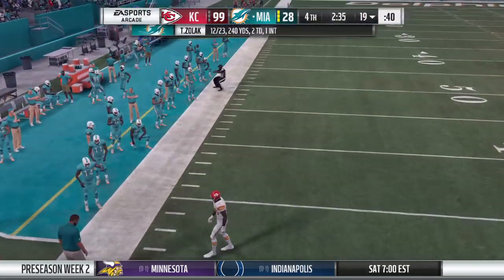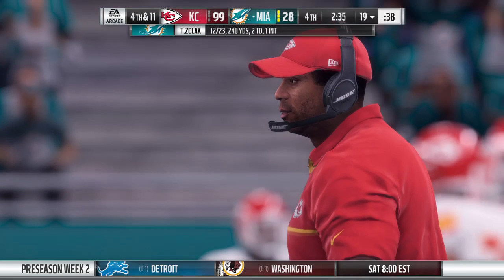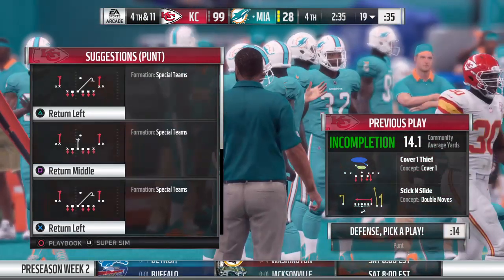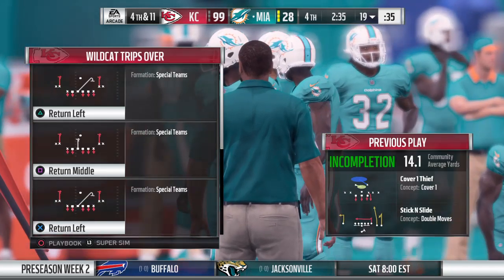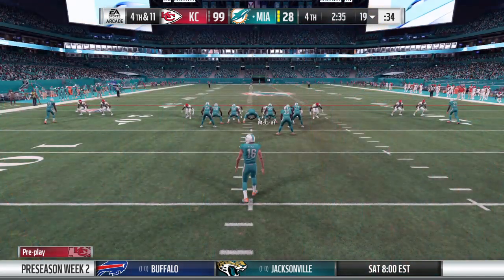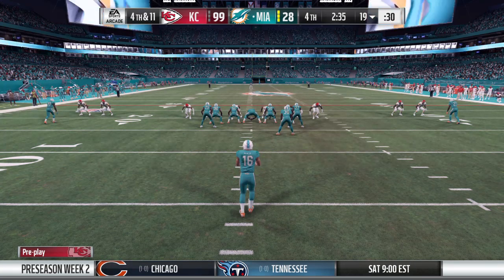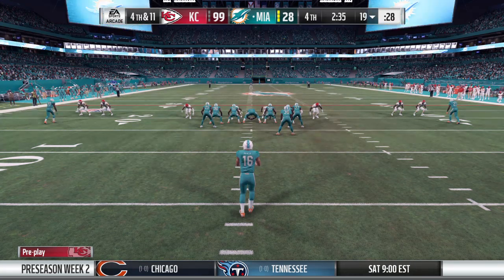And this is going to be incomplete. Had an open man that time, but ended up putting a little too much heat on it, don't you think, partner? Absolutely. Just needed a touch more air under it. Instead, he fired an absolute bullet. The Dolphins will send out the punter now as he'll come on to kick this one away.